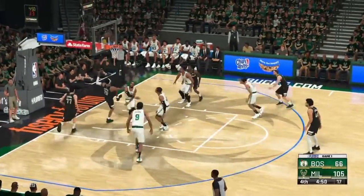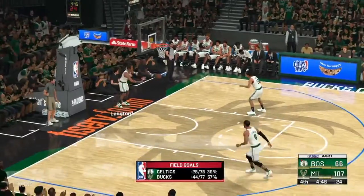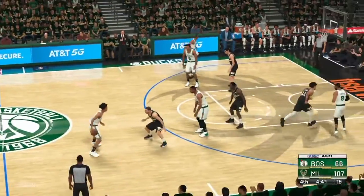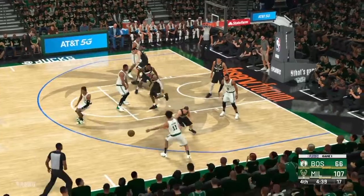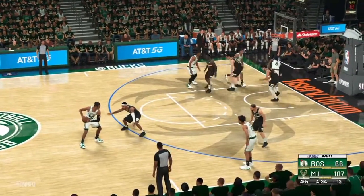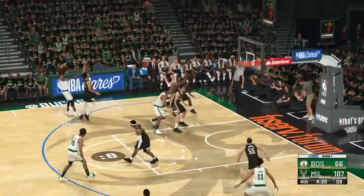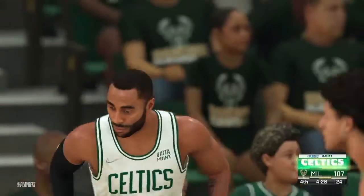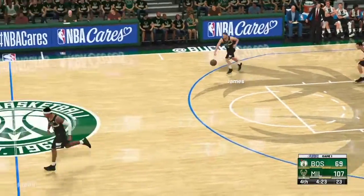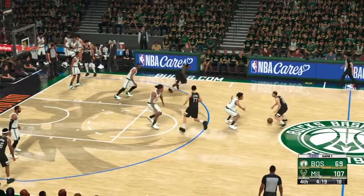Here's Bazemore. Banked it in off the glass. They've been a little soft with their defense on the interior. So it's Boston now. Here's Mann. Pass to Langford. Here's Ellington. The three. He buries it from three. He was sitting back a little bit there in the first half, but feels like showtime now, and he's ready to put some major points up on the board.